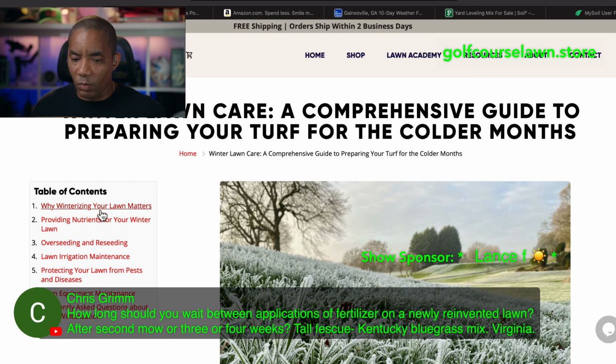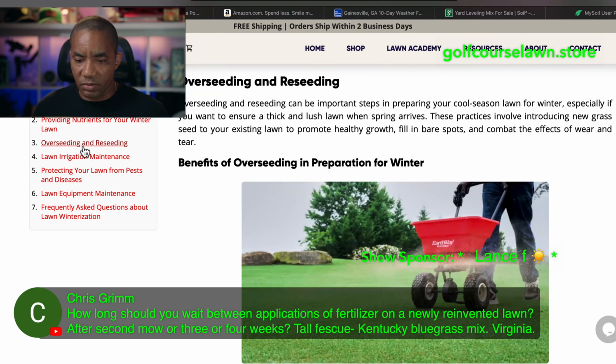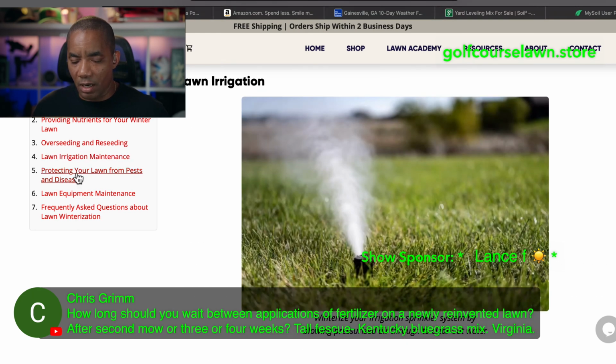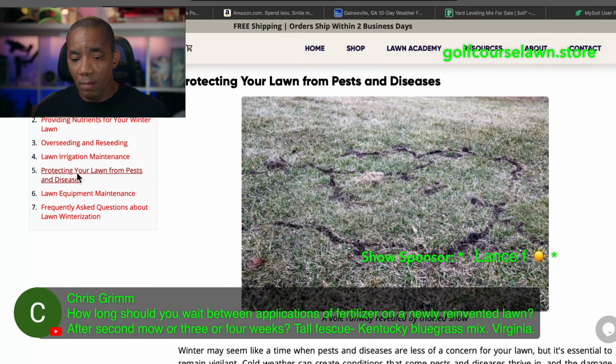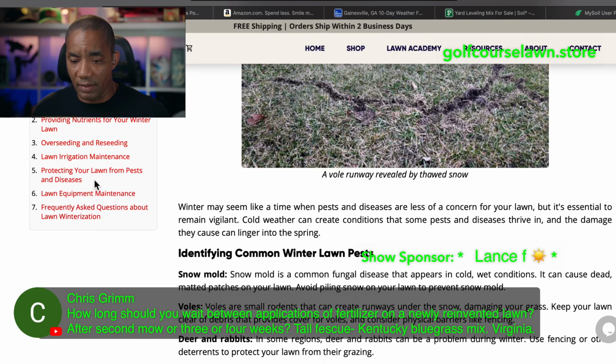So this talks about winterization: your mower, feeding the lawn if you've got cool season grass, overseeding, irrigation, things you do to your irrigation system to make sure it survives winter well, and protecting your lawn from diseases and pests. In there, we also talk about keeping debris off the lawn and then lawn equipment maintenance.